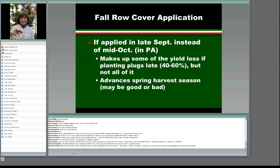There's just this carryover effect from putting row cover on in September that carries over and makes the plants actually bloom earlier in the springtime. And that was something that surprised us a little bit.